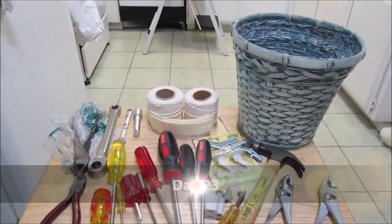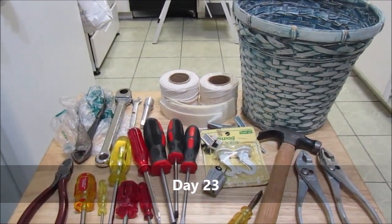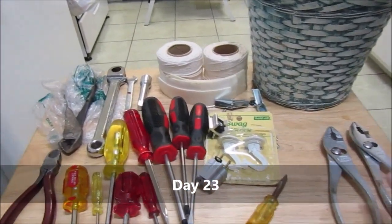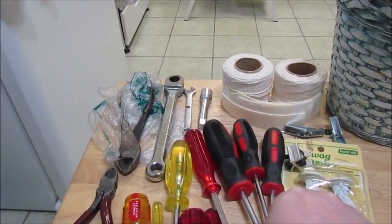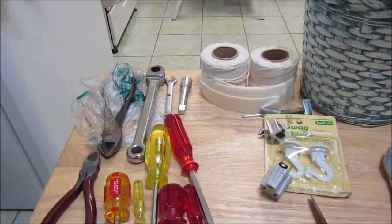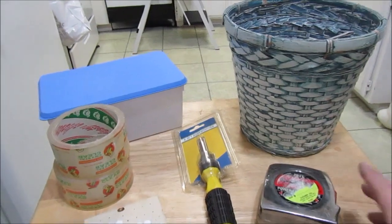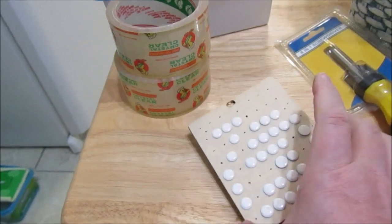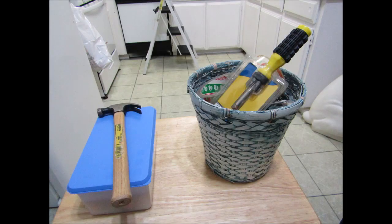Day 23, I decluttered the last of the items in the cabinet above the sink. This blue basket was my makeshift tool chest, and all of this was in there. I'm only keeping the hammer, one of the pliers, this set of screwdrivers. Everything else is going. Behind the basket were a few more items. This tape measure that I'm keeping, a 6-in-1 screwdriver that's never even been opened, thumbtacks, and 2 rolls of tape that were very old and no longer sticky. Everything on the right in the basket got tossed or donated.